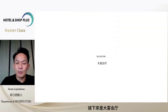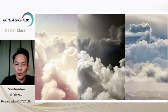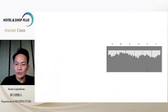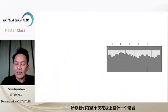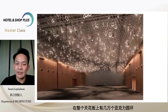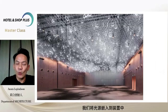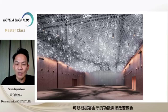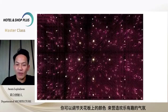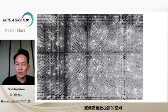The next area is the ballroom. Here, we were inspired by the light volume of the cloud itself. So we designed an installation on the entire ceiling that is made into 6 modules. On the whole ceiling, there are more than 10,000 rings of acrylic, into which we embedded the light source, and it changes color depending on the function of the ballroom. You can adjust the color on the ceiling to be more fun or to be delicate and simple.